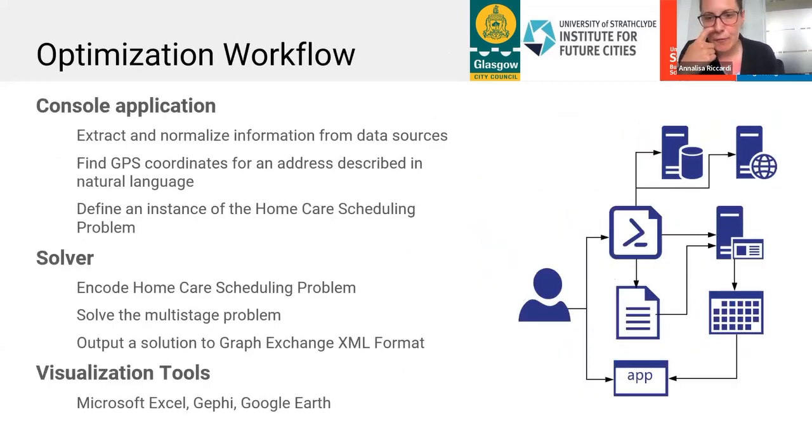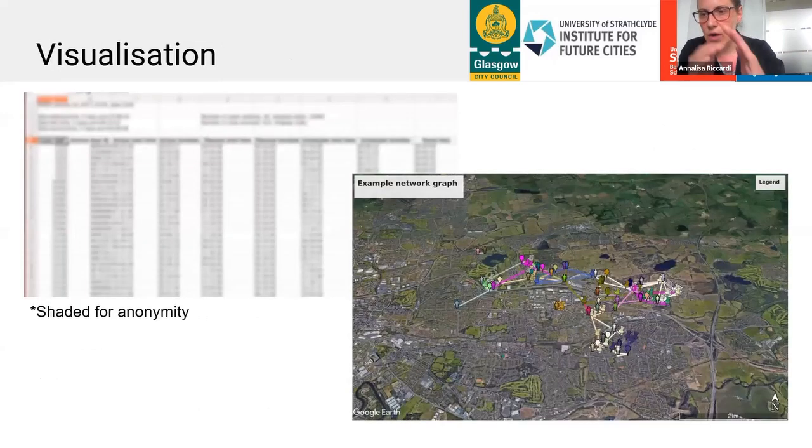And we developed a very basic interface because we were more interested in understanding the capacity that we could unlock with the current workforce than in providing them with a nice user interface. So it was just a console application. The final schedule was output in an Excel format, because that was the preferred way to analyze the solution, but also in a visual Google Earth kind of map, where you really see the path of each carer for that particular solution.